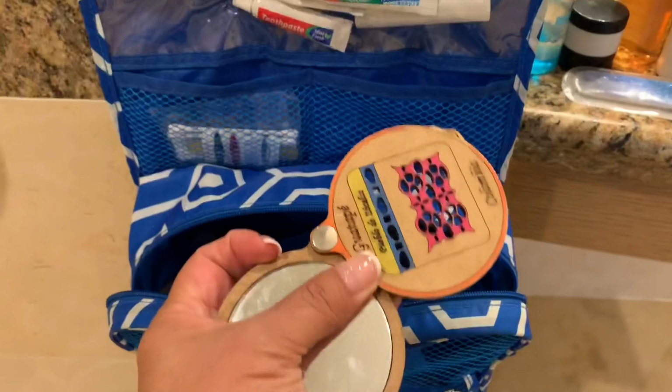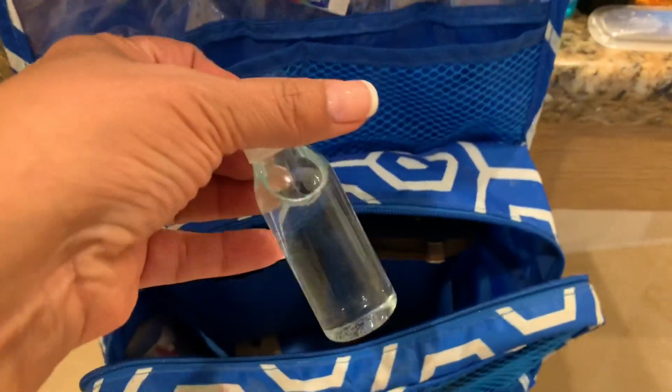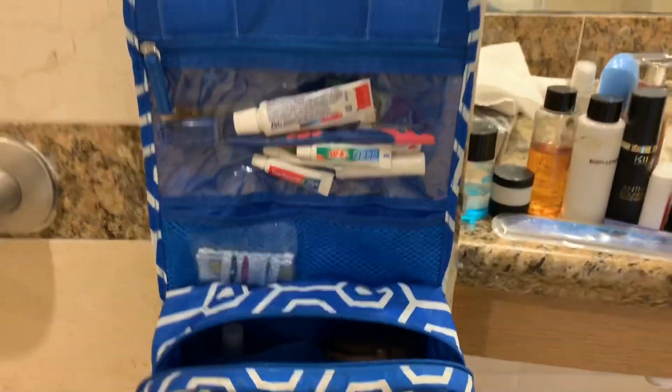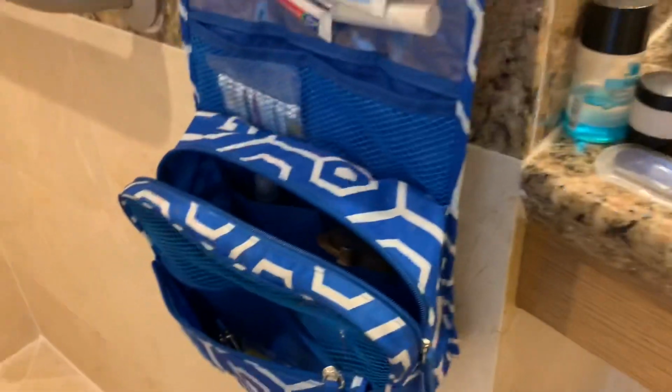This is a mirror from Colombia. And I like to explain where is everything. Oh, this is a mouthwash. That's it. Naked truth of my bathroom items, and this is all fitting in that bag.